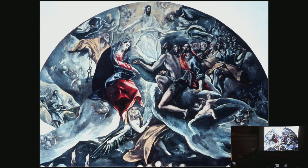This is the angel who is taking this soul of Count Orgaz and sending it up to heaven. And look at this shape here. At this time, and starting in the Renaissance, of course, they had been doing anatomy lessons. They have been dissecting bodies for a long time.